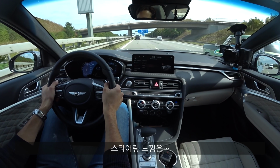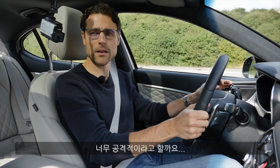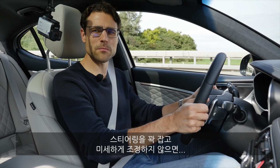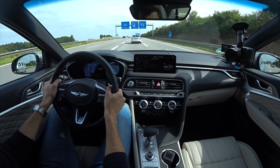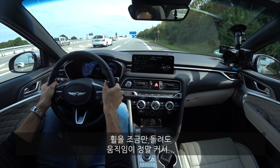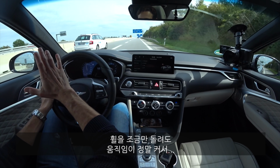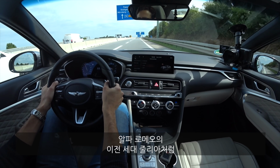However, the steering input is to me, let's say, a little bit too aggressive, I would say. I really have to be finely tuning the steering wheel. Because when, so, a little bit more to the right or the left, and then the car is going nuts. A little bit like with the Alfa Giulia, especially before the Giulia facelift.